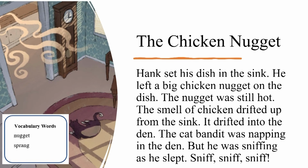Now let's look for our 2 words, nugget and sprang. How many nuggets do you see on this first page?